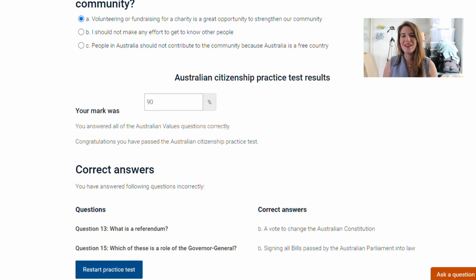So my mark was 90%. I needed 75% in order to pass, and I needed to answer all of the Australian value questions correctly, which I did. So technically, I just passed. It looks like I answered 2 questions wrong.